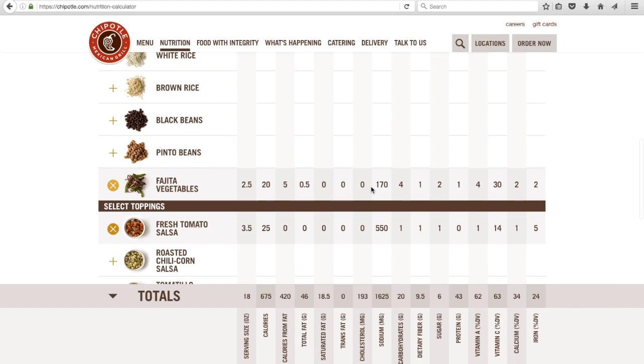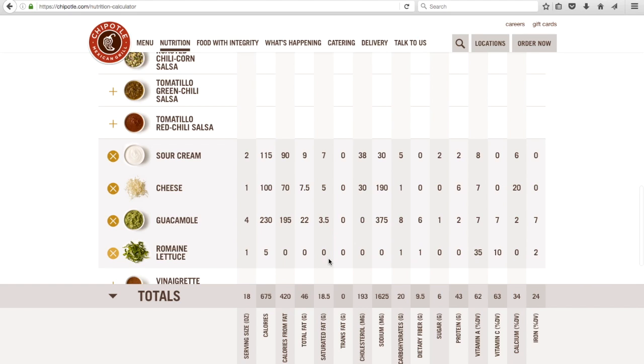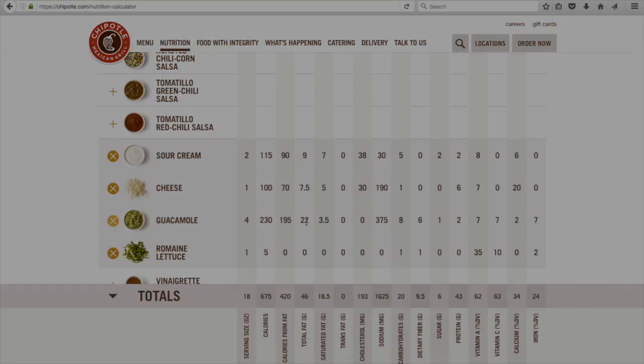Get yourself some vegetables and sour cream, cheese, guacamole, and romaine lettuce. So guacamole is one of those things where avocados are pretty healthy for you, but what people forget about is the amount of calories that are in avocados. Avocados contain a lot of fat, because that's what makes them healthy, the type of fat they contain. They contain the type of fat that you want in your body.